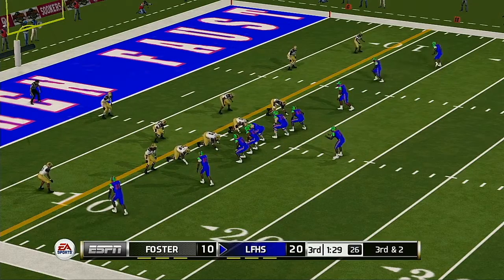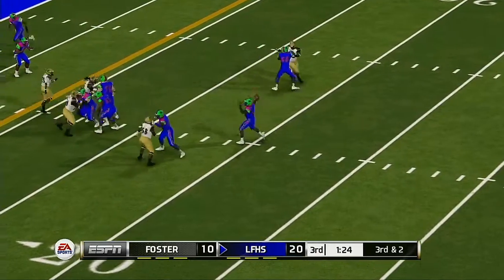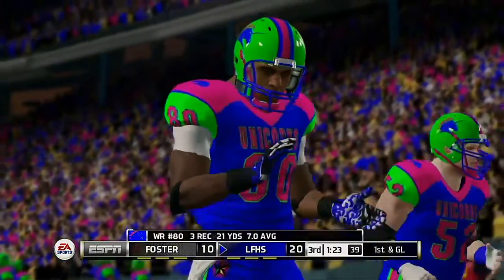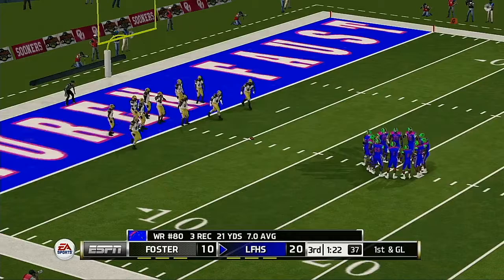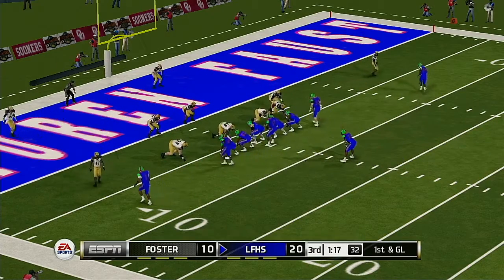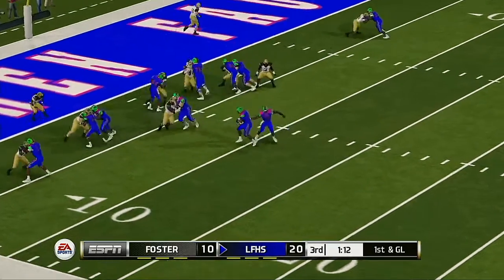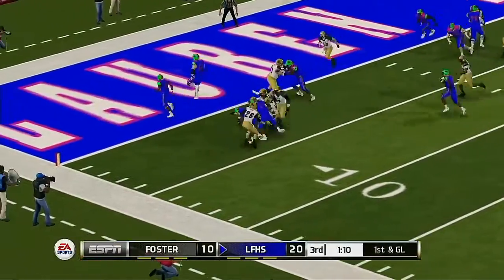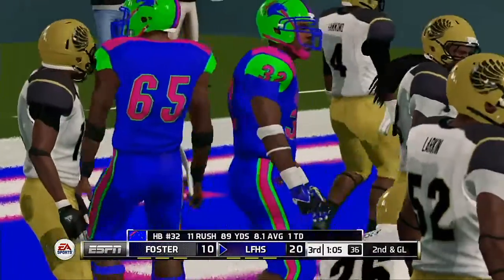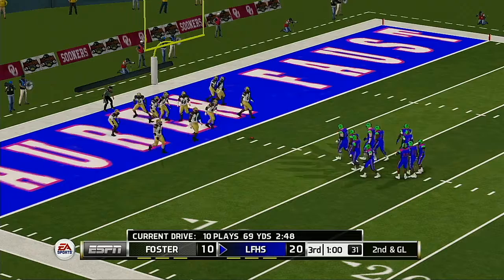A quarterback in the gun with 5 receivers. Catches it, gets out of bounds. And this is the 10th play of the drive. And he's taken down at the 2-yard line. Second down, goal to go. Ball on the 2.